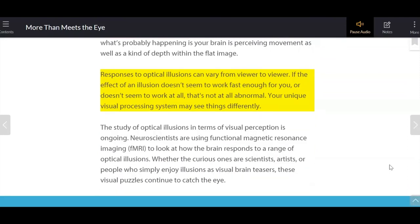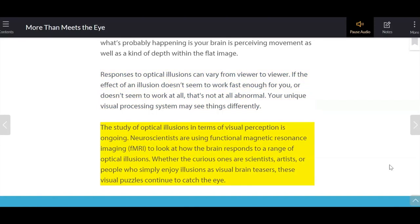If the effect of an illusion doesn't seem to work fast enough for you, or doesn't seem to work at all, that's not at all abnormal. Your unique visual processing system may see things differently. The study of optical illusions in terms of visual perception is ongoing.